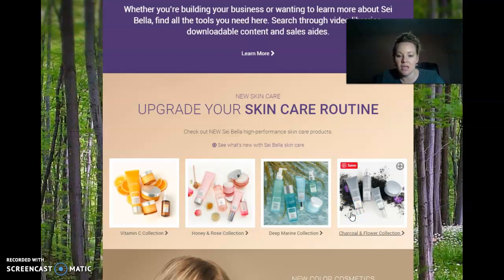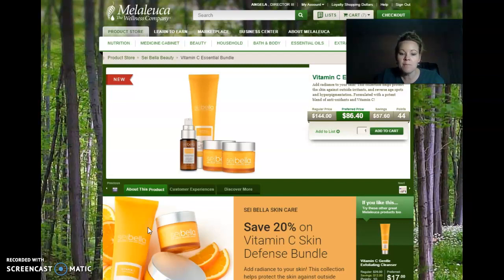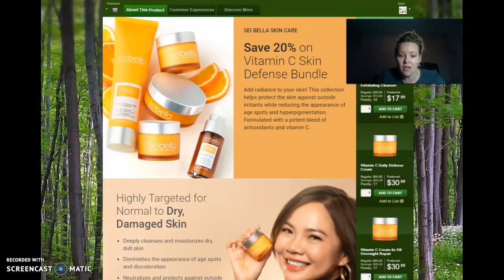I saw that and I was like, okay, now what? I don't know what that means. So I'm just going to go through these pretty quick and show you the differences, and show you what comes in it. So your vitamin C bundle has 4 products. This one's really more of a defense.